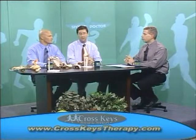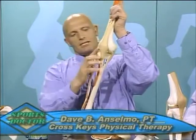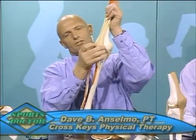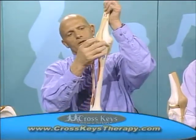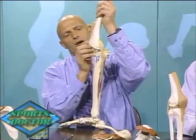You want to do it? I want to do it. You can go ahead. Dave, you want to grab it? Well, it's the iliotibial band syndrome. Basically, the iliotibial band is a band that comes from the hip and comes down and attaches along the area here. And some of the soft tissue attaches onto the patella. And so it can pull this patella laterally, as you can see on this model here.